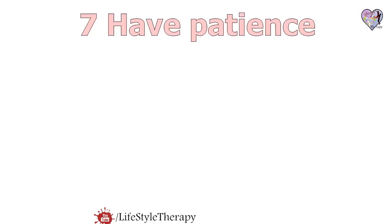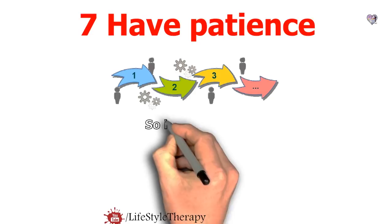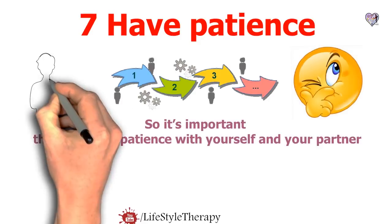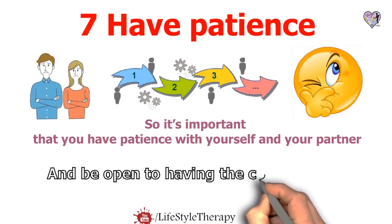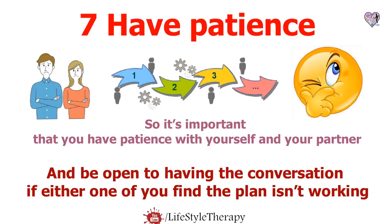Number 7, have patience. It's a process for new habits to form. So it's important that you have patience with yourself and your partner. Be careful of your thoughts. Don't adopt negative thinking when your partner resorts back to their old behavior. And be open to having the conversation if either one of you find the plan isn't working.